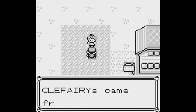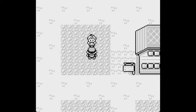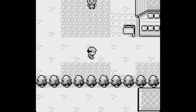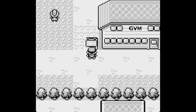It's rumored that Clefairies came from the moon. They appeared after Moonstone fell on Mount Moon. Pewter City Pokemon Gym. Leader Brock, the rock-solid Pokemon trainer.